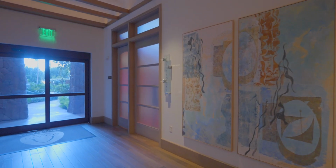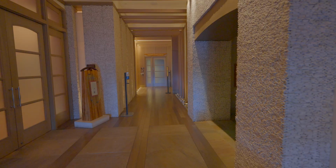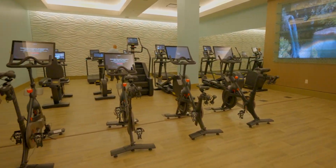Next to that is Painted Sky, which was described to me as this resort's version of Bibbidi Bobbidi Boutique. And here at the end is the Mickey Fitness Center, which has a lot of Pelotons, which was very surprising. And now we're gonna head back up to the lobby to go check out some of the shops and restaurants and bars and everything that's accessible up there. So let's head over there.